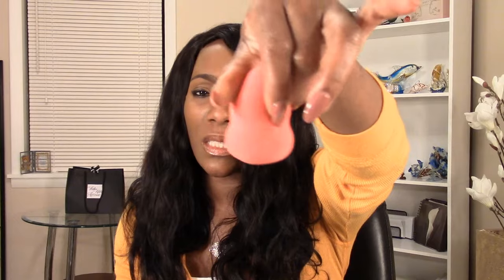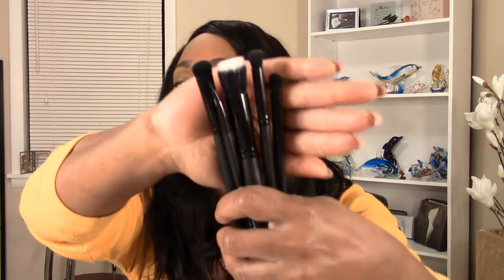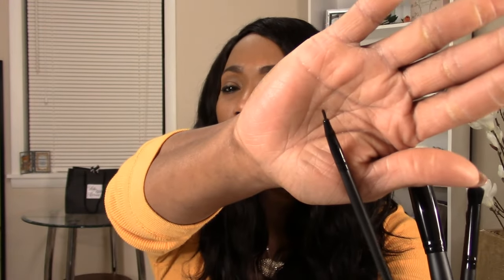Picked up a Beauty Blender, and I think this was maybe $6 or something like that. Nothing too expensive. I picked up some e.l.f. brushes. I need to get another set of brushes, but I went ahead and picked these up. So just a C brush for the eyeshadow, an angle brush to put the gel liner on, and just a small stippling brush.